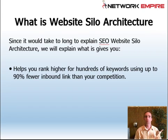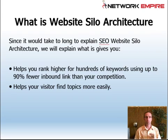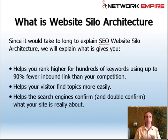It helps you rank higher for hundreds of keywords using up to 90% fewer inbound links than your competition. It helps your visitors find topics more easily, so it's both for the human world and the machine world. And it helps the search engines confirm and double confirm what your site is really about.